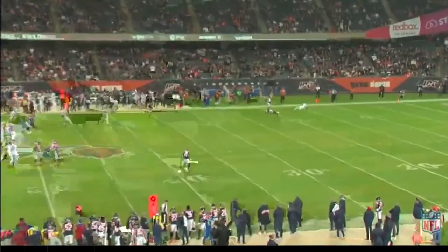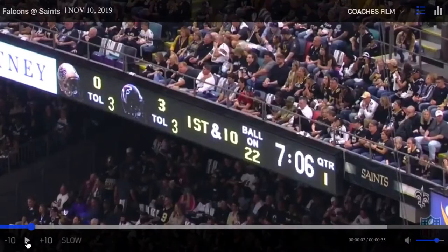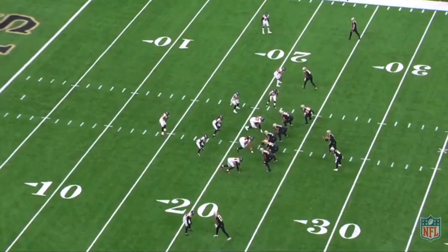But for him to still try to find a way to get Mike Thomas this ball, it just shows the level of confidence that he has in him to make this play. One more clip to really just kind of illustrate the level of confidence that his quarterbacks have in him.